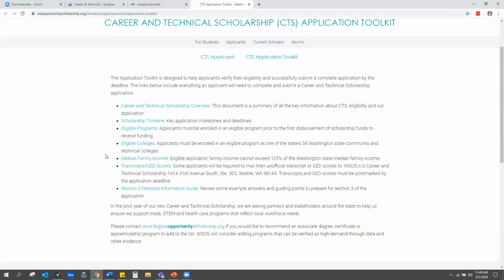As you can see, this page contains things like the list of eligible programs and eligible colleges, the income chart that we discussed earlier, the transcript and GED requirements flowchart, and even a writing guide for answering the personal questions in section 3 of the application. So you'll see each of these is a link that you can click on.